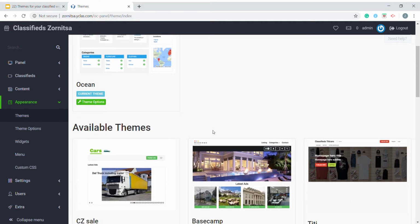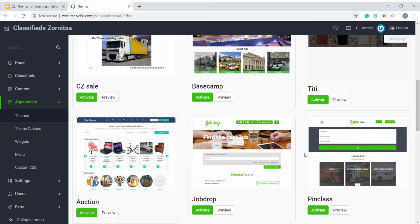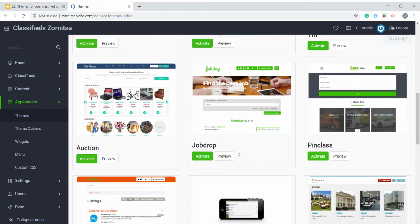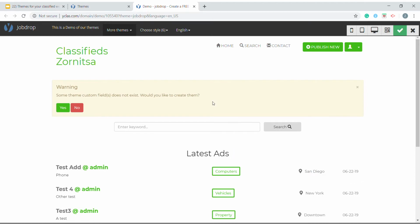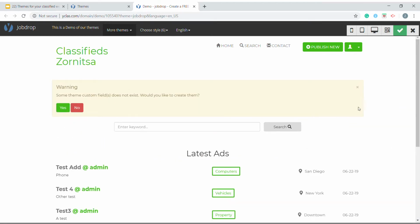Now below, there is a list of the available themes that are already owned. You can select one theme, let's say the one you like the most, and click Activate over here. Or, before that, you can preview a theme by clicking on Preview. Okay, let's preview this one.